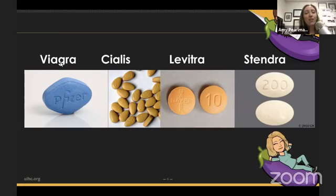The other thing too, when we get urine samples for some of our ER patients, they test positive for cocaine. So by no means am I reinforcing that anyone does cocaine, but if you do it, don't take it with Viagra or Cialis. Space those out. Okay, but don't do cocaine. Seriously.